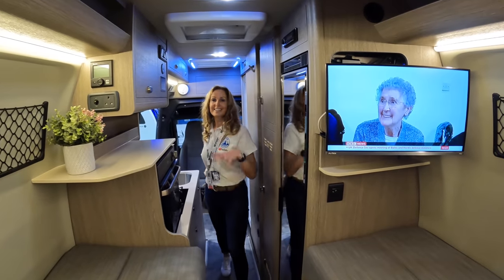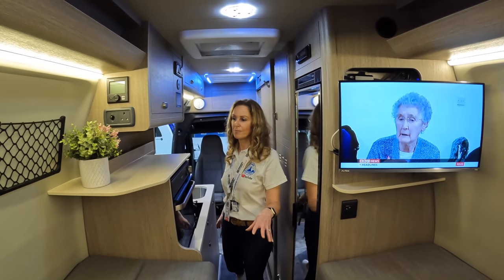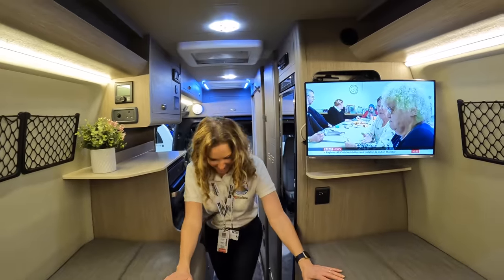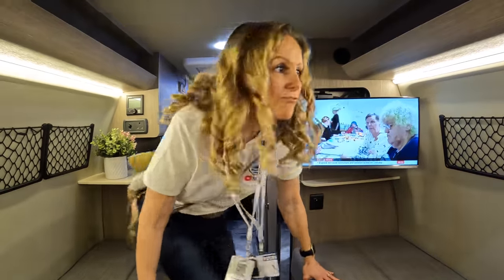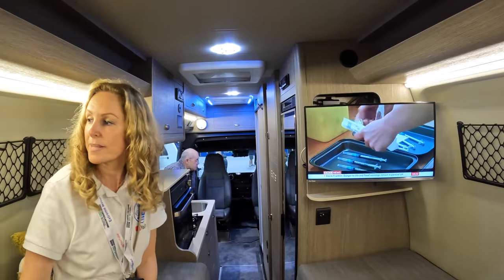This vehicle, as it is, 143,989. So we're talking quite a lot of money. Excited to see what we get for our money. So you can tell this is proper rugged. Oh, nice TV. This is obviously your sleeping area here, isn't it?